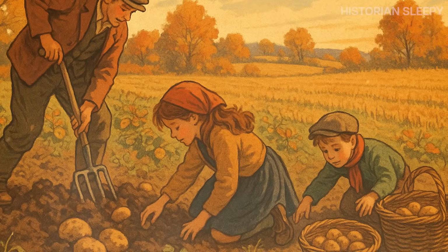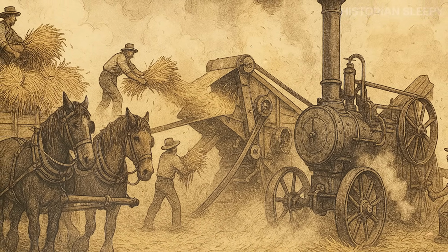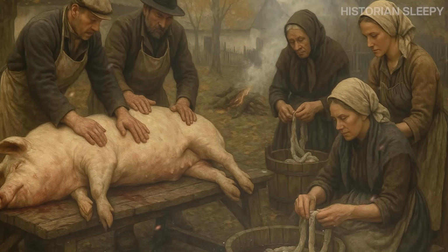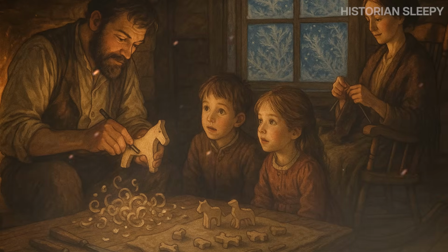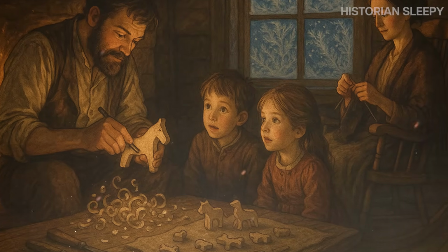"We could save for one," Thomas suggests on the walk home, his expression hopeful. "Put aside a little each year." "Perhaps," you reply, not wanting to discourage him yet aware of the economic realities. "But there's value in the old ways too. Horses don't need petrol, and they produce foals rather than requiring spare parts."